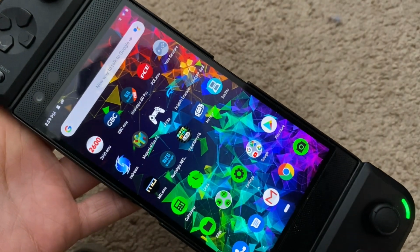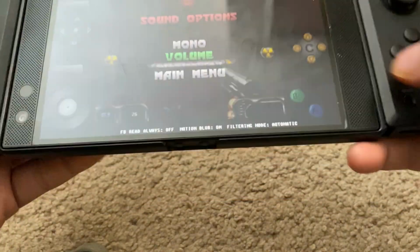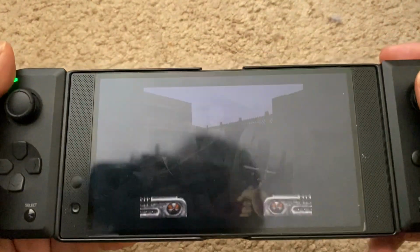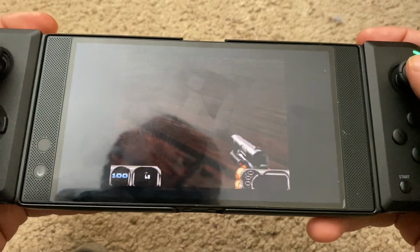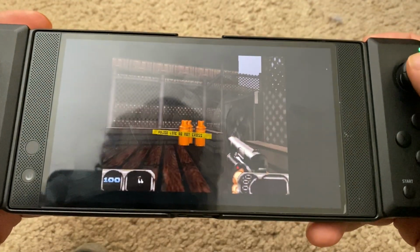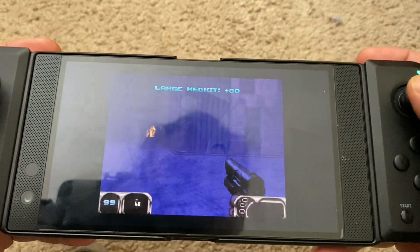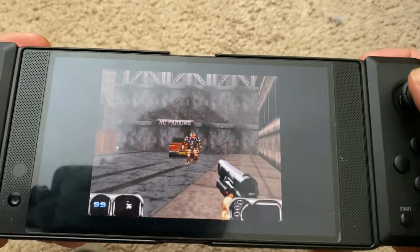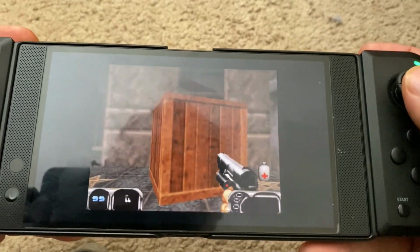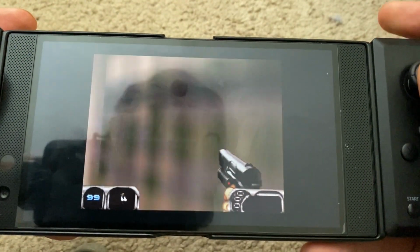We have the more powerful emulators, starting with N64. We can do Duke Nukem 64 here. Yeah, and N64 works no problem. It's just a little bit hard to control because the N64 controllers are a little bit weird in the first place, so it's a little bit harder to map them. Oh wait, I think it's this jump. Yep. There we go.